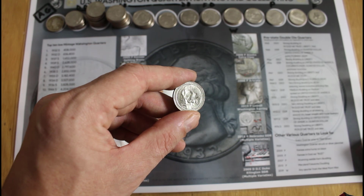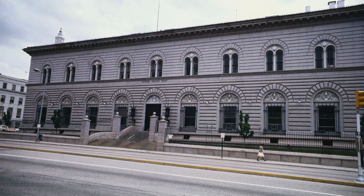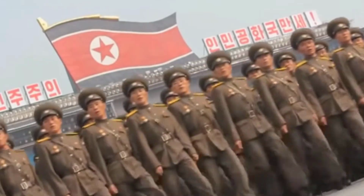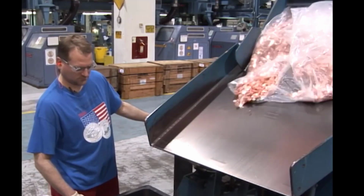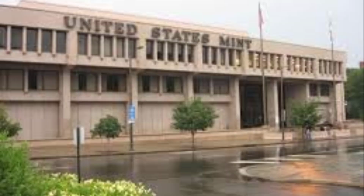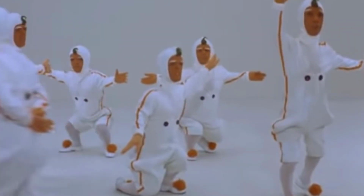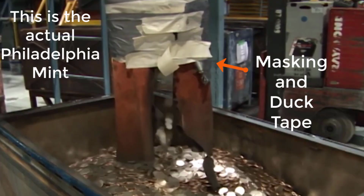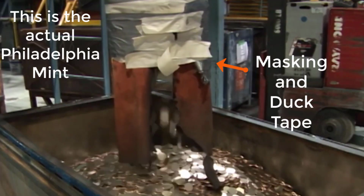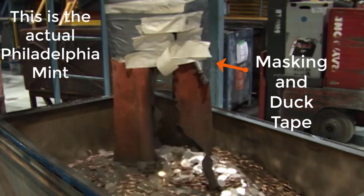That's because I imagine the difference between the Philadelphia and the Denver Mint is that the Denver Mint's workforce marches into work like a bunch of North Koreans. Everybody's orderly and they know their role. The factory is organized and clean. Meanwhile, the Philadelphia Mint, the workers are just a bunch of Oompa Loompas doing all kinds of nonsensical shenanigans. The C-level execs just throw pies at each other's faces at every board meeting, while there's duct tape and bubblegum on all the machinery. Just a theory.